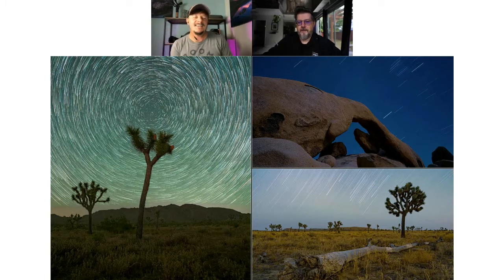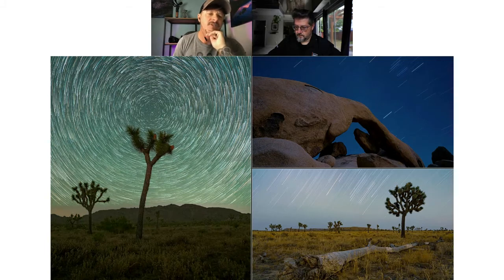Let's take this first image to the left, this really nice green. That's actually airglow. This is Joshua Tree National Park. All of these are taken in Joshua Tree National Park. I don't have the settings here because we were going to edit these. But this is a stack of 256 images. I stacked it in a program called StarStax.